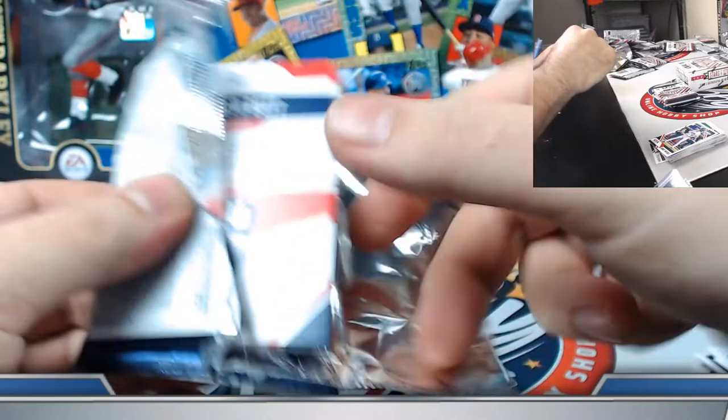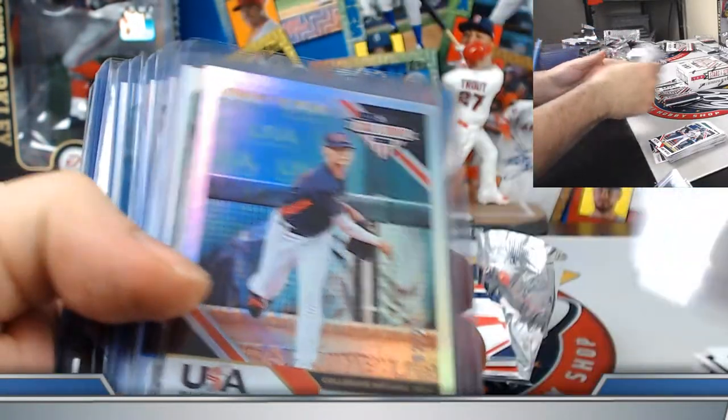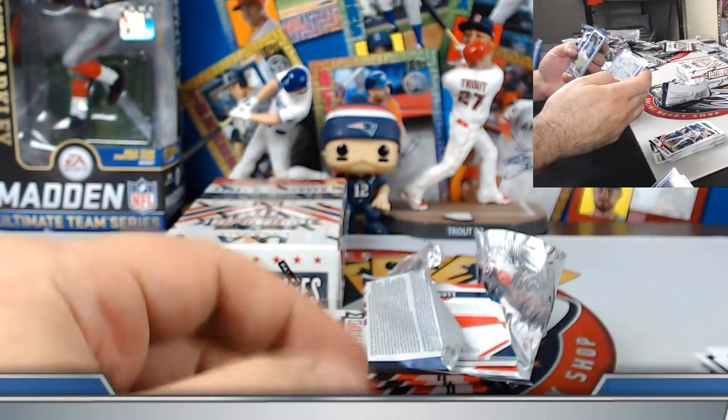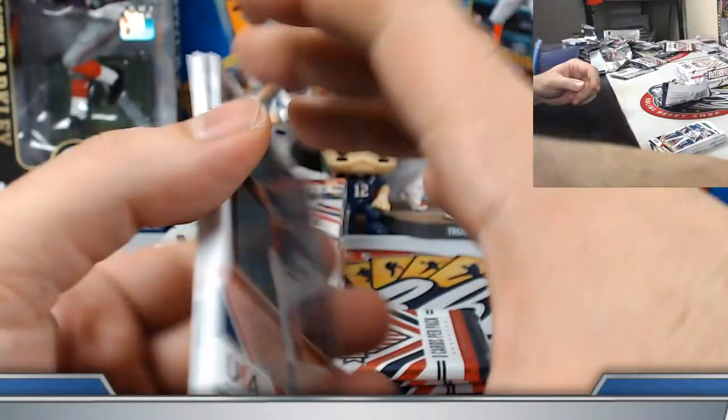Brendan Malone. No, I think it was to 25, but we did get, yeah, no auto or anything like that. I'm not sure if he's on the checklist for autos. It was to 25. Nice little parallel on him. 24 of 25. Some longevity base and a bunch of base. But that's the script on him so far. But a nice parallel there out of 25.